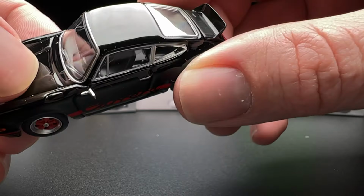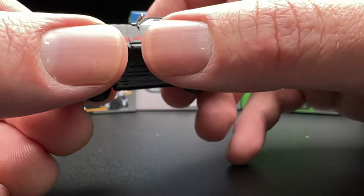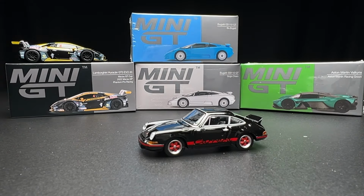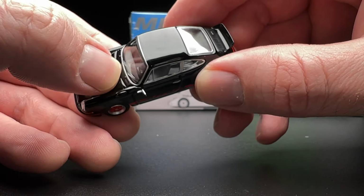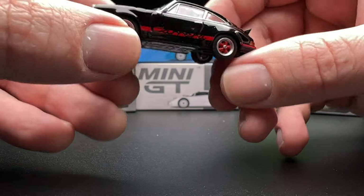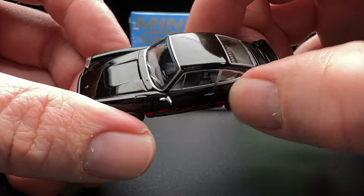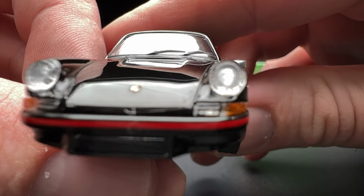In gloss black, I mean, it's going to show very, very easily. I'm surprised how dirty this model is, though. That's not very common for Mini GTs, to get a dirty model out of the box. Obviously they're not making these things in hermetically sealed clean rooms. They're not constructing die-casts like that, nor should they have to. But this one's a little bit dirty, which is a little odd. But you can see the detail up there.